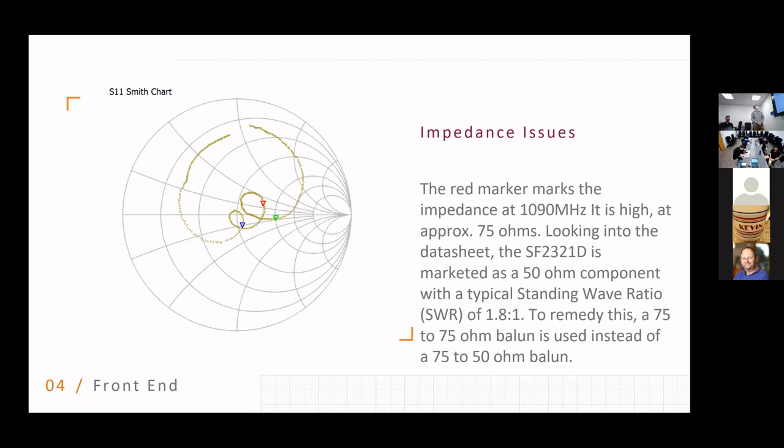So looking at the S11 Smith chart, we can see this red marker right on the frequency of interest for our front end. And it's at about 75 ohms. So digging into the data sheet of the bandpass filter a little bit, the bandpass filter is actually a 75 ohm component marketed as a 50 ohm component with an SWR, or standing wave ratio, of 1.8 to 1.